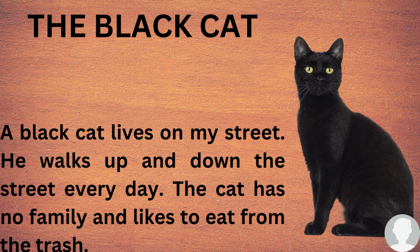The Black Cat. A black cat lives on my street. He walks up and down the street every day. The cat has no family and likes to eat from the trash.